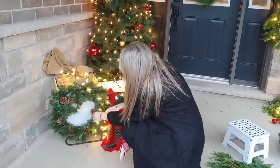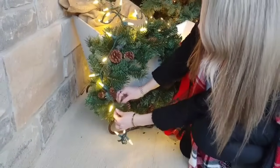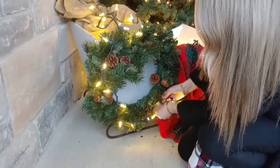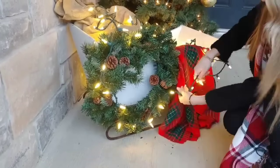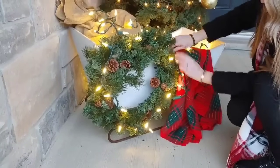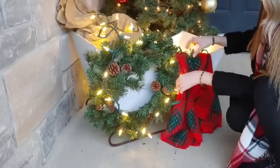I don't know about you guys, but I absolutely love going for car rides and just looking at everyone's beautiful lights on their houses and listening to Christmas music with a hot chocolate. It's one of my favorite things to do, and we typically go out a few times a week, maybe for half an hour, and look at all the lights, and it brings me so much joy.